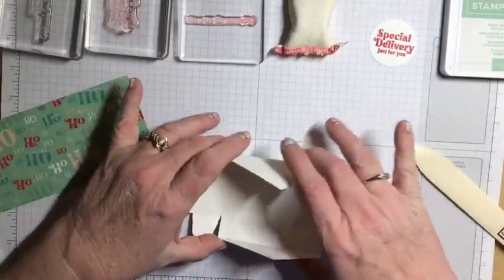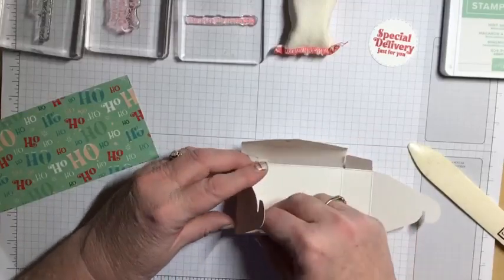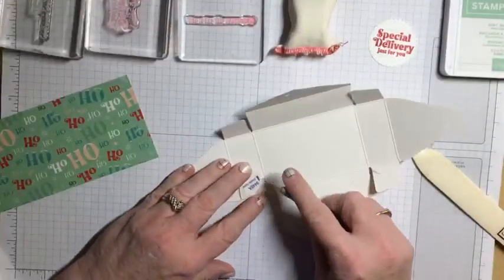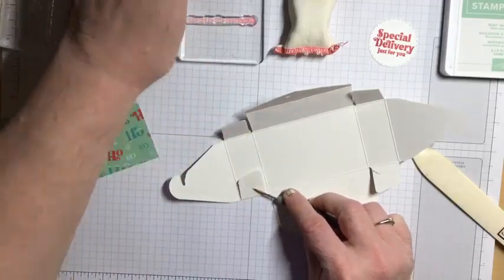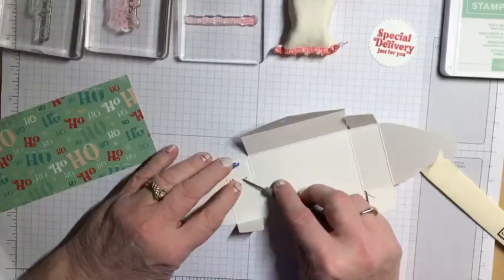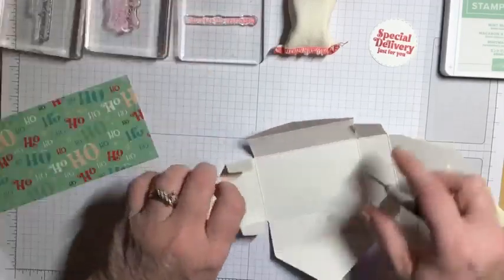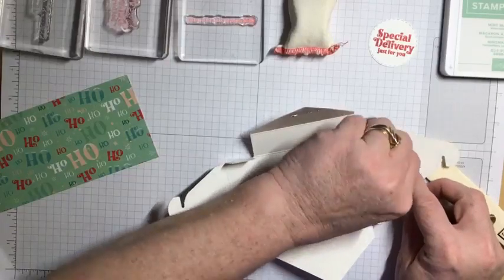So I'm going to bring these sides up, and you'll notice that these tabs will fit right inside. So I just need to take off the self-adhesive top that protects it from the adhesive showing. So I'll just do that on all four sides.